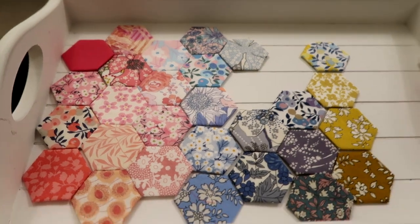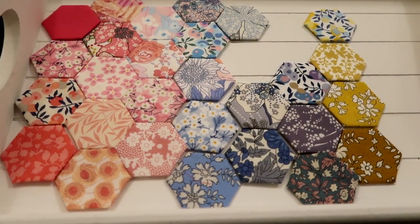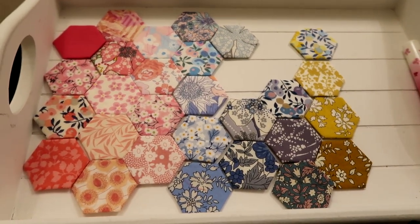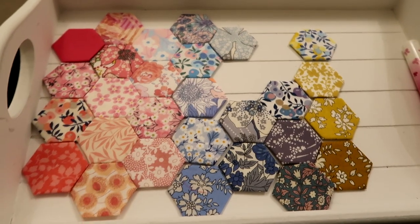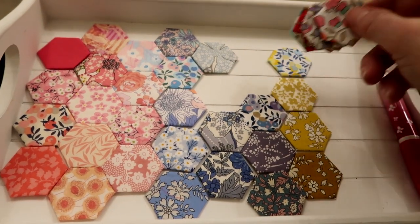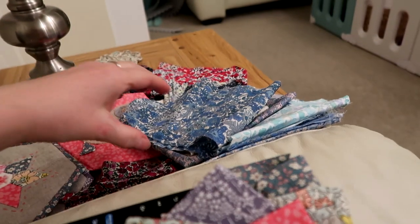And I have been fiddling around with these hexagons that I've layered onto the hexiforms to decide where I want my colour placement to be, and I think I'm happy with where I've put these. But there were some that I didn't think went very well out of my stack of fabrics that I've been sort of playing around with. I've got lots of fabric on the side here that I've been messing around with, my little scraps.